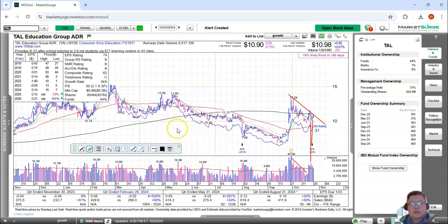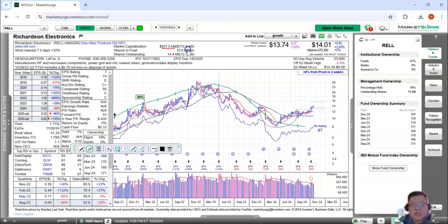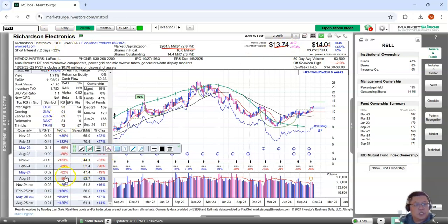But this one, yeah, they're both very volatile. So this is a very small cap, very small, $200 million, $13-14. Richardson Electronics, so in the electrical parts area. Look at this growth on earnings. It's really growing again. So before, you can see it here in the past, it's grown. Then we have this earnings downturn. And now it might start to change right here. So it could go back up like this.